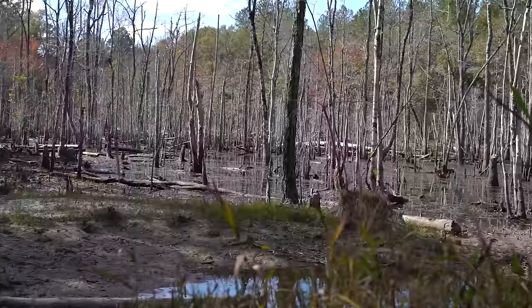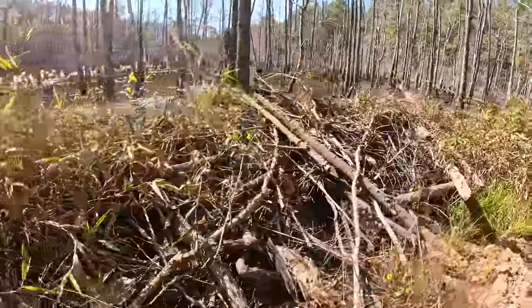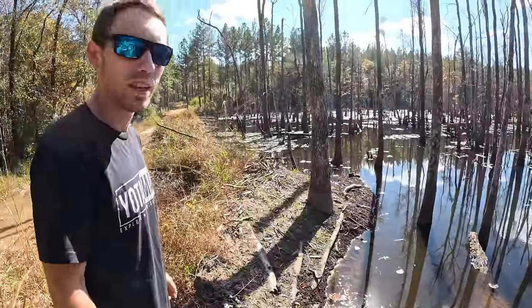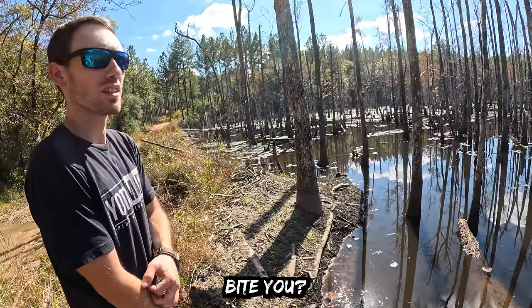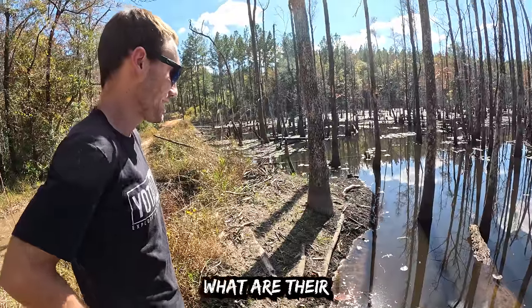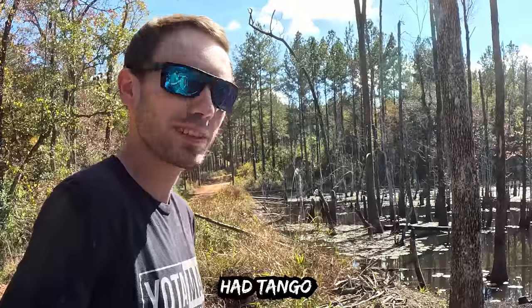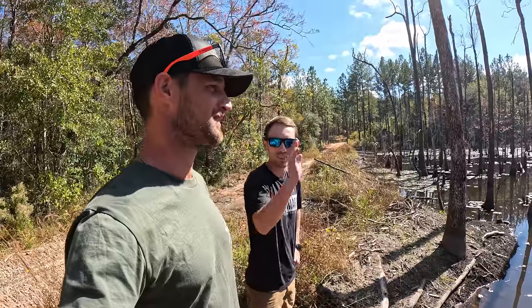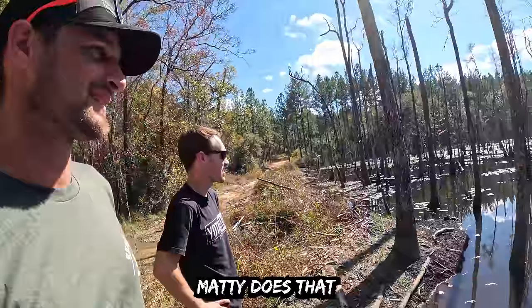After all this time in America, we finally found ourselves a beaver dam. So now all we've got to do is just find the beaver. That'd be pretty cool. Look at this. Yeah, it's all been dammed up. That's cool. Beavers are mean too. Are they? Yeah, they're mean animals. Very territorial. Yeah, but what are they going to do, bite you? What are their defense mechanisms? You know, I've never had to tango with one. Just wanted to find out. Like slap their tails really loud to make loud noises.